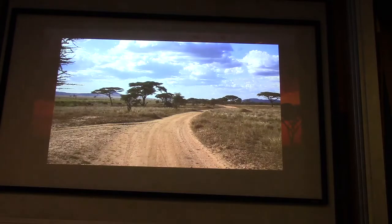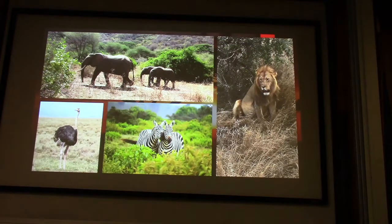So let's say you continue on your journey. This is a real picture I took. And you see some more animals. Most of these are my pictures, some of them. Elephants, lion. The lion had actually just finished eating a zebra carcass when we saw him, so he was sleepy and happy. Zebras, ostrich. If you guys have never seen an ostrich run, you should Google it. It's quite entertaining.